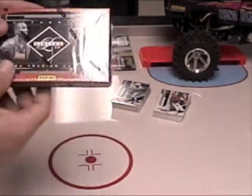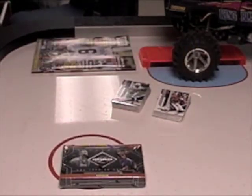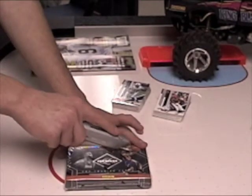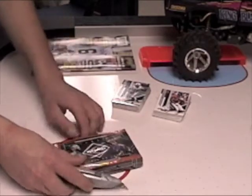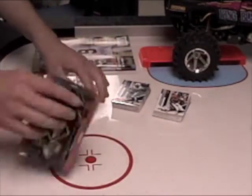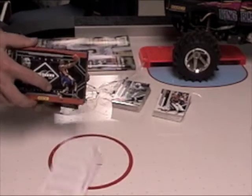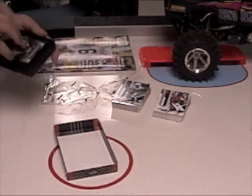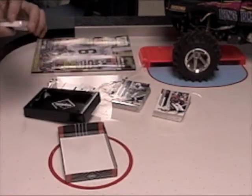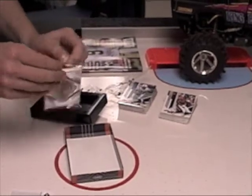Now we got the Leaf Limited. A little bit overpriced, but what the heck. Want to do the honors, Joe? Sure. Do the honors. Lucky rip. Open up. Take the back out. You want me to open it? I got it. You got it? All right. Stand the camera.